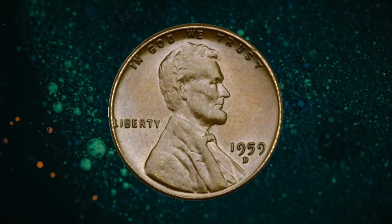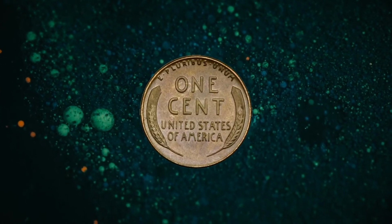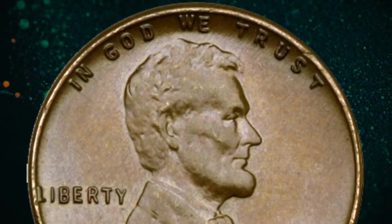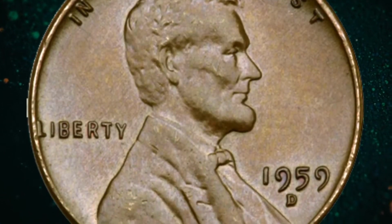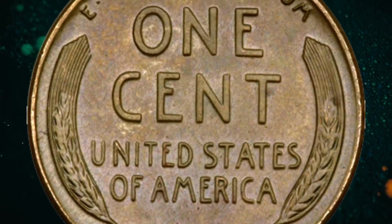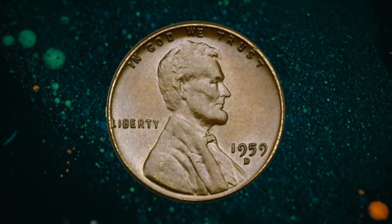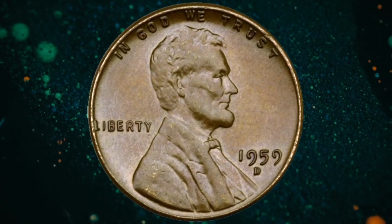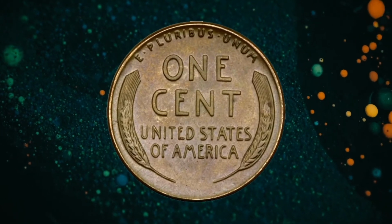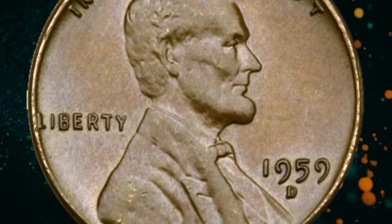Number 1, 1959 D Lincoln cent mule is a rare and valuable error coin that was created when 2 different coin dies were mistakenly paired during the minting process. In numismatics, a mule refers to a coin that has obverse and reverse designs that were not intended to be paired together. In the case of the 1959 D Lincoln cent mule, it features a wheat ears reverse design that was used on earlier Lincoln cents, instead of the Lincoln Memorial cent reverse design, which was introduced in 1959.